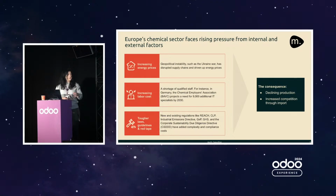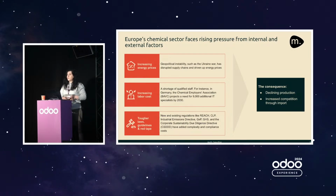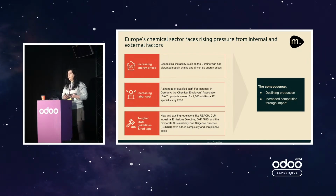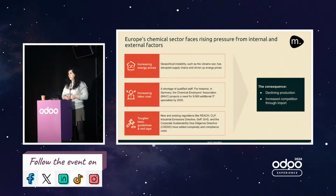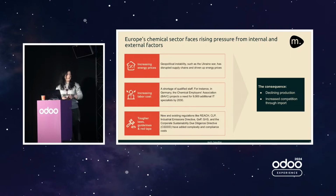The second one is increasing labor costs. For example, in Germany we have a shortage of qualified staff. Until 2030 we will need 9,000 additional people, like IT specialists, in order to sustain the needs of the industry. And this is also having an impact on increased labor costs.